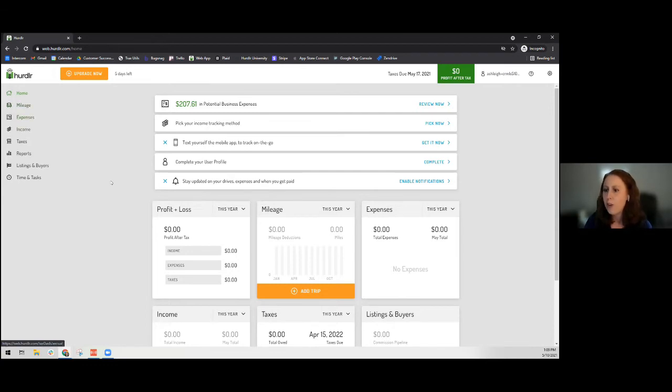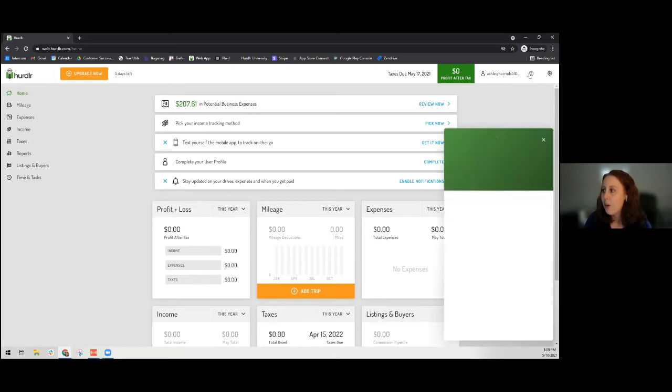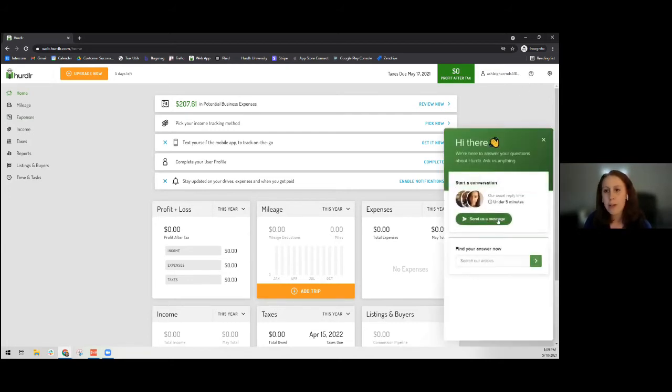So before I switch over to the mobile app and show you what that looks like and walk you through all the different dashboards, I do just want to highlight that in-app chat feature that I mentioned. So there's a little question mark icon here. If you click on that, you're able to start a new chat with our team and ask any questions you have. So if you have any questions or run into any issues, you can message our team.